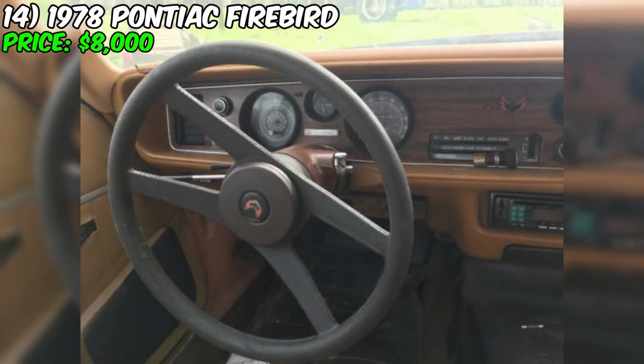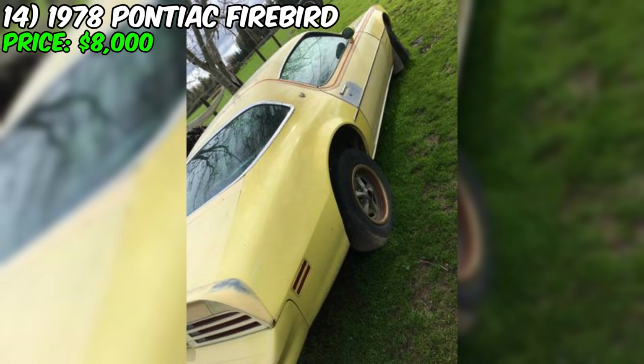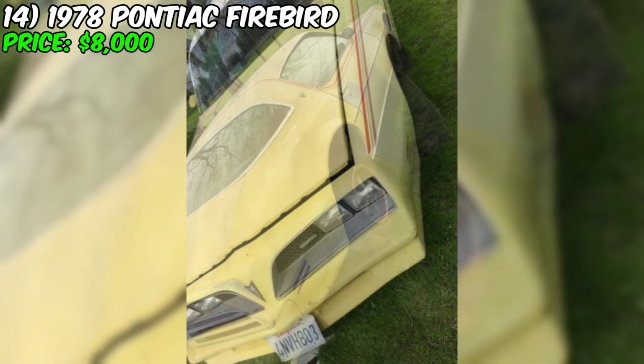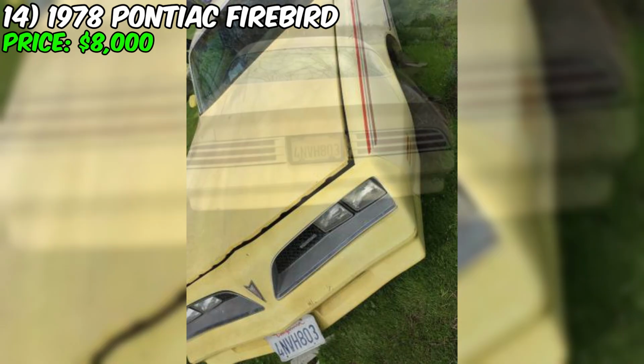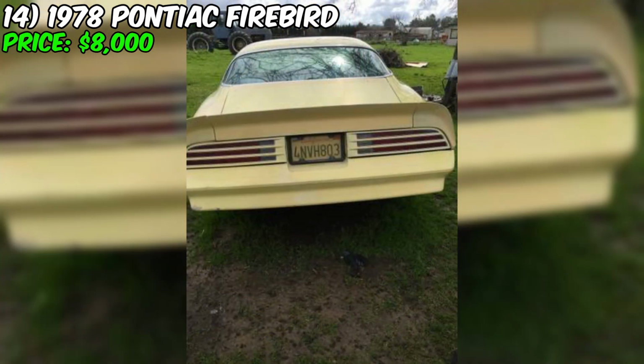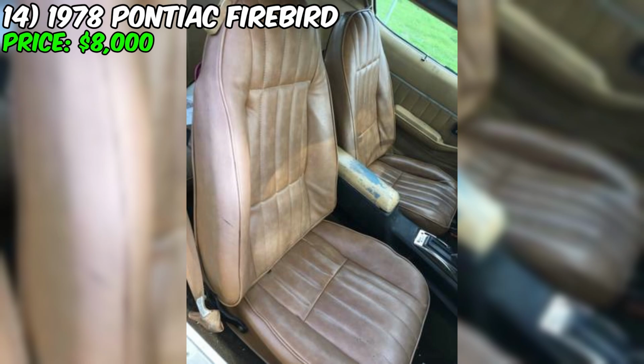First off, the seller is pretty upfront about the fact that this Firebird needs some work. It's currently on non-op status, which means it's not legally allowed to be driven on the road until it passes a smog check and gets registered. The seller also mentions that while the car did run at one point, it currently doesn't start up. That's a bit of a red flag, but it's not necessarily a deal breaker if you're handy with a wrench.